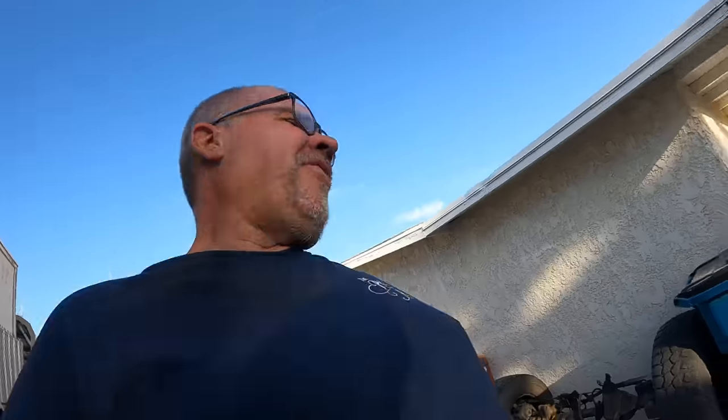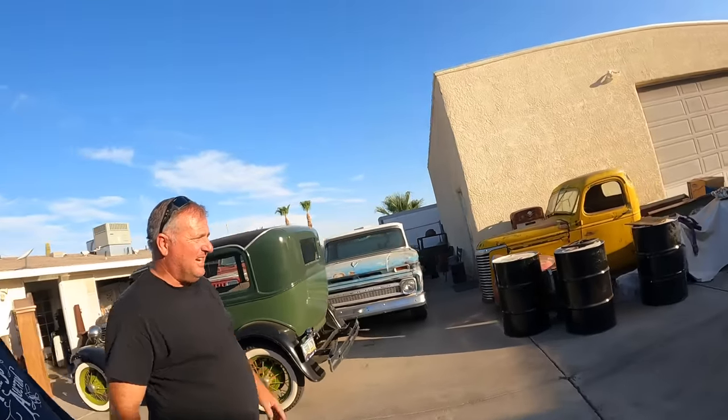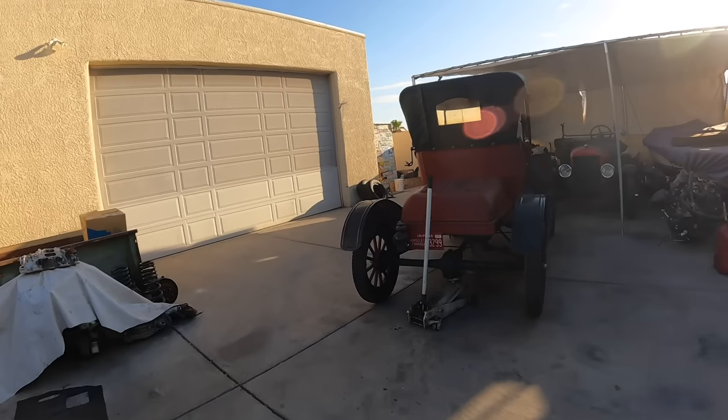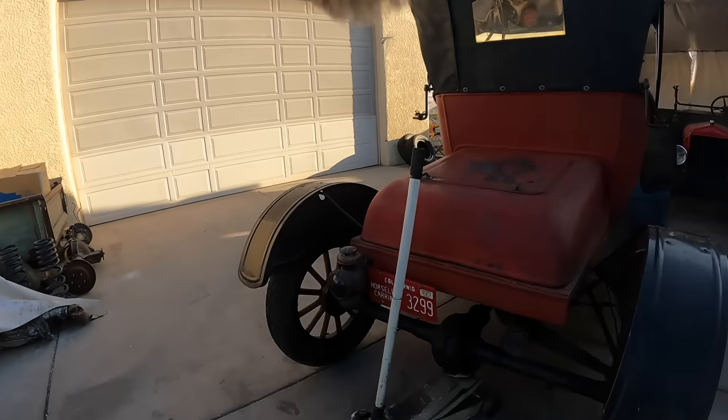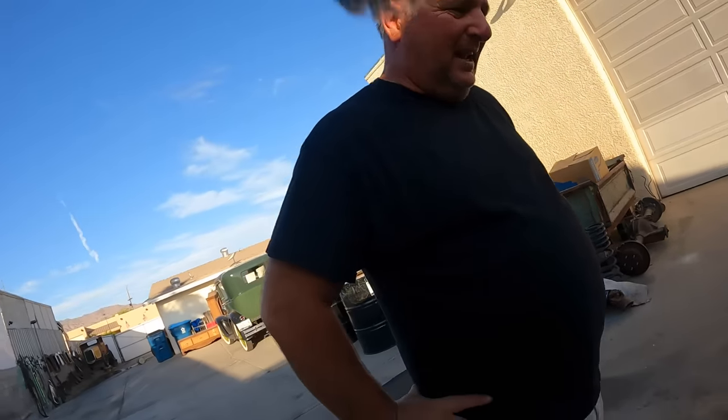Come look at the car. It hasn't been on the road since 1974. What? Yeah. That's a long time. The last registration was 1974. That's almost 50 years, dude. That's a good 40. What is that? 48. Yeah.